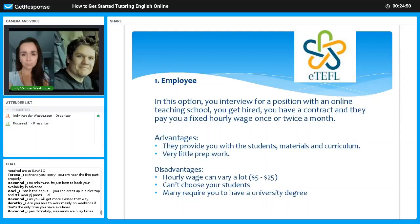Disadvantages, hourly wage can vary a lot. I've seen as low as $5, and I've seen on average as high as $25, but some people advertising $30 and above. So it's a mixed bag. You can't choose your students, they just get assigned to you, and many require that you have a university degree or be working towards one. But like I said, that shouldn't be any reason to stop you from tutoring online.